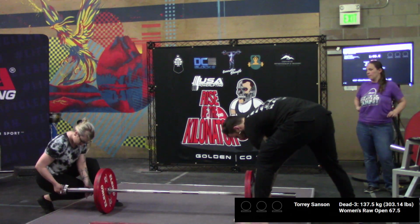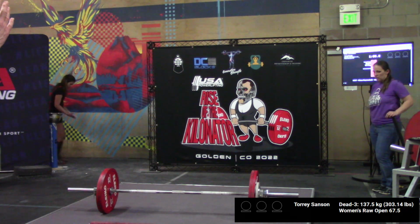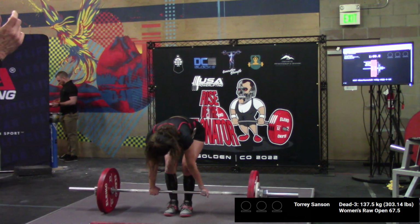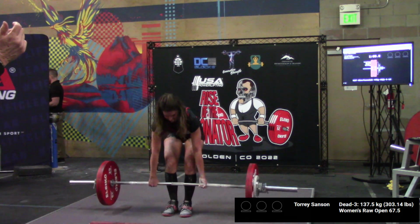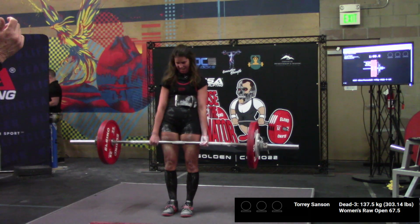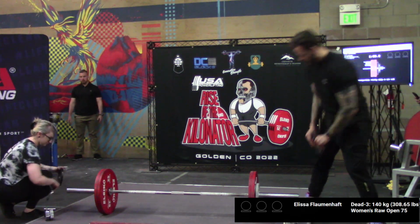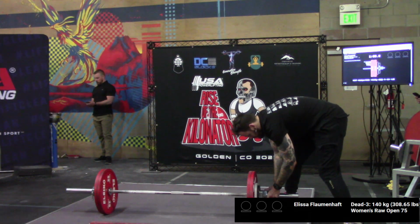Tori Sanson is up, trying 137 and a half. Yeah, bench is definitely Tori's thing. And her coach is Vanessa Gale. Yeah, her best deadlift is 275, so she's already past that. It's a good job, Tori. Oh, she's grinding. She's trying. Okay, so she might not get this lift because it looked like she used her thighs, but let's see what the refs say. Yeah, I can hear the groaning. She used her thighs to help get the bar up, but that was still a great grind, and she'll come back and get that. That's just training. She'll get it.